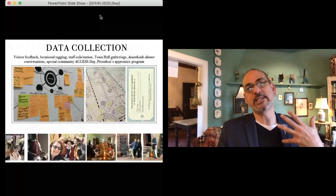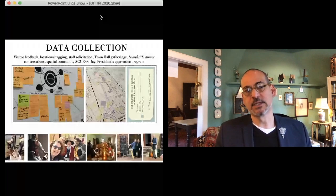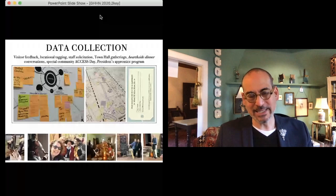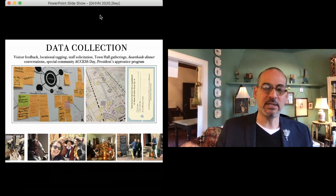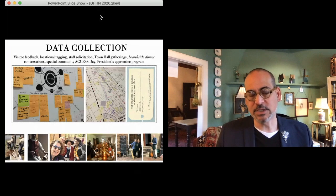So the first thing we did is we started data collection. I formed an open door policy in the president's office. These stickies over here, I'm showing you a new idea of the organizational structure. We looked at the site itself. We invited community members to come in, give us their ideas. And you'll see at the bottom, I spent time in almost every job in the first 6 months.